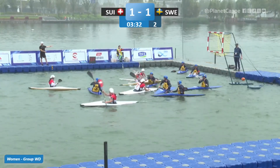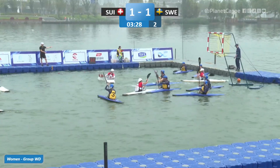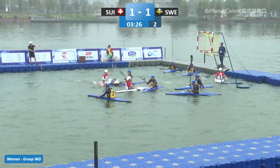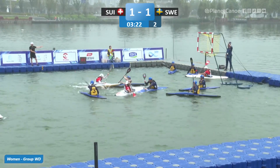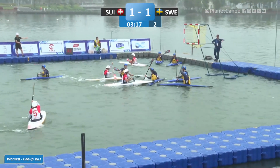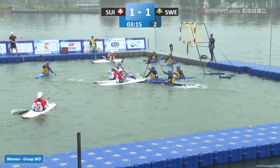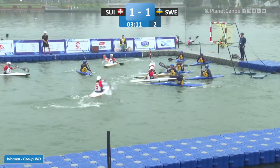Right, as the momentum of this game shifted, suddenly Sweden looked like they're in the ascendancy. They score a goal on the back of the tactics employed by the Swiss. They got free just the once, and that was all the chance they needed. Ögren pulled them back into it, and now suddenly it's like, well, come on, Switzerland, if you want to win this, you're going to have to come, and here they come.